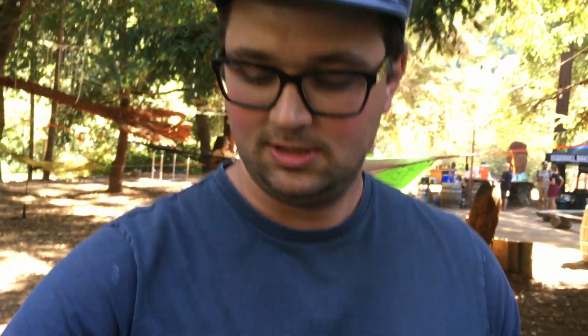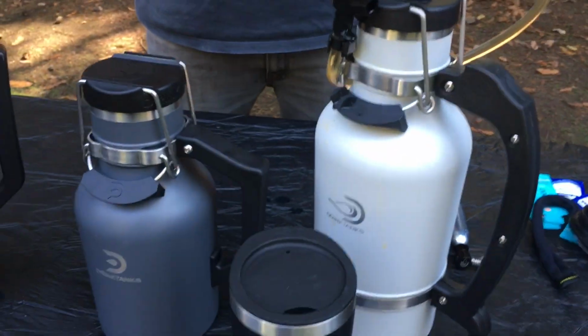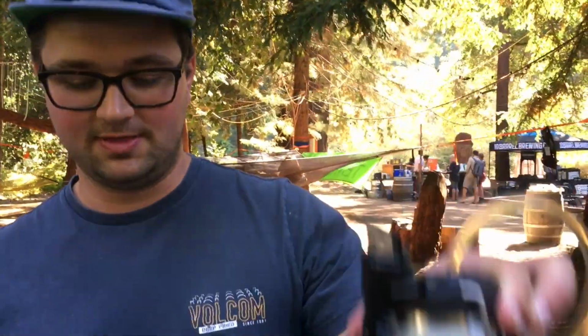What we specialize in is growlers. What we want to do is keep beer fresh. Our cap system, dual bale system, will hold 60 pounds of pressure, and then we also have a keg cap system that you can pressurize to keep beer fresh, or you can keep anything you want pressurized. And from there, it's vacuum insulated, keeps things cold for 24 hours, hot for 12 hours, and it's life-proof guaranteed.